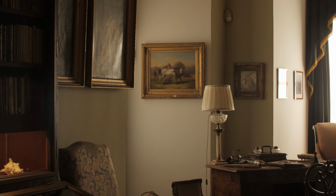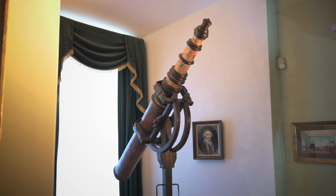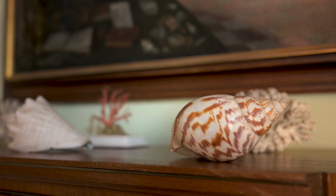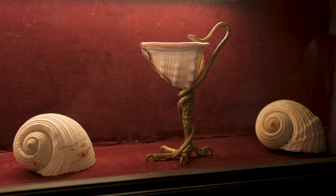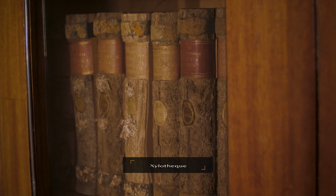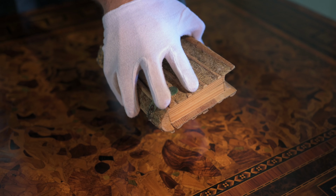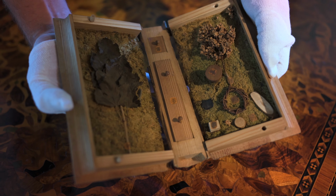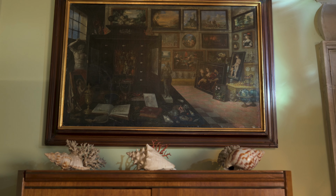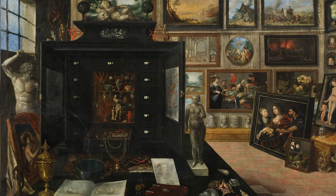Library spaces such as these feature diverse and rare objects, including scientific instruments and products of natural history such as shells, skeletons, and minerals. In this vitrine is another unique example, a rare Xylotech collection, books made from the bark of trees, holding within them specimens of the different parts of the trees or plants. These combined collections were called cabinets of curiosities. Dating back to the 16th century, they were the precursors to museums.